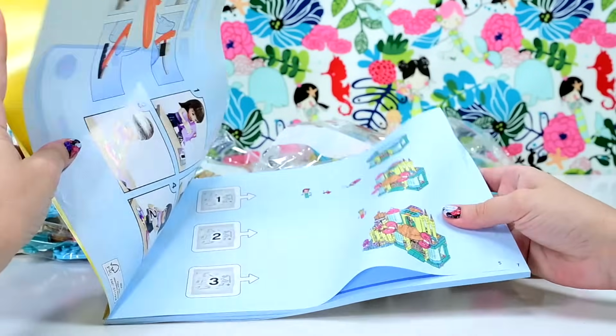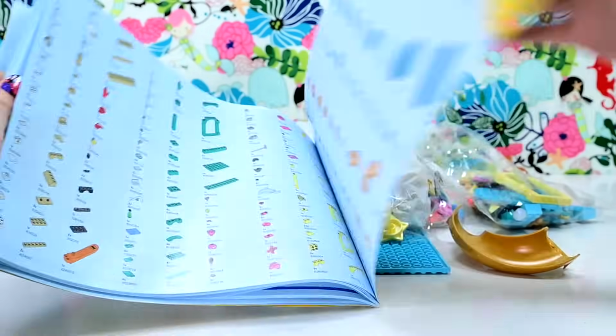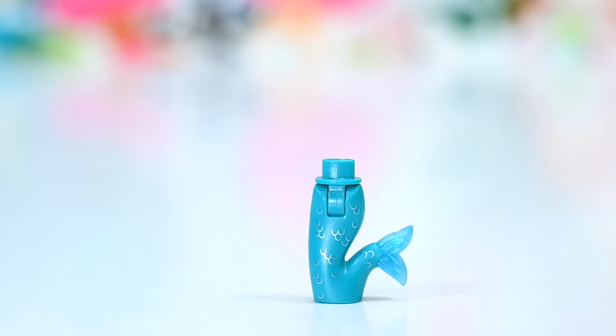So here we... Ooh, are there stickers in here? Maybe, the stickers would normally be in the plastic. Are there no stickers? That's really weird. Oh, King Triton's torso. Right, okay, let's have a look. Let's have a look at the mini dolls that come with this.